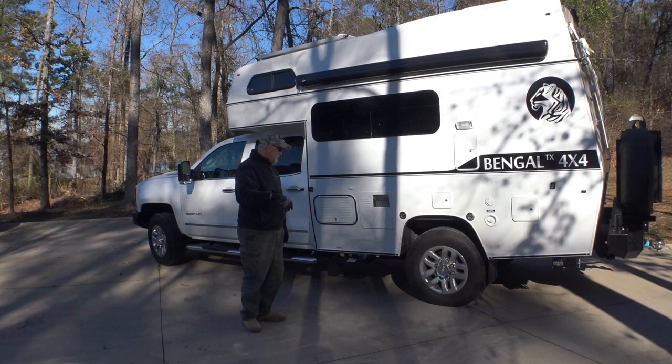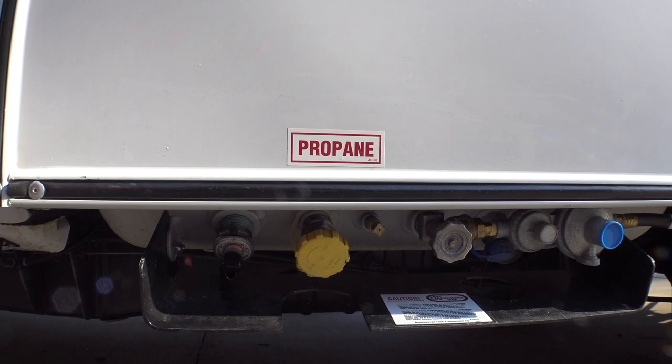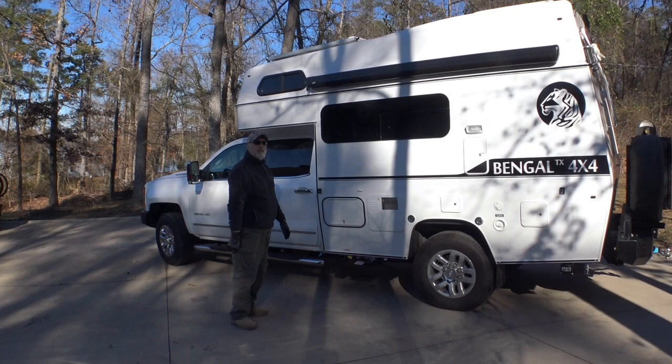Our propane service center down here. This is where we service our propane, where the regulator is, and where the shutoff valve is as well, which I need to do now before I forget. Now, that concludes the left side of the Tiger Adventure vehicle.